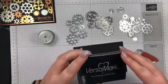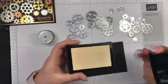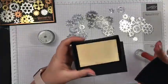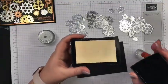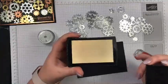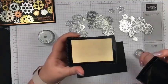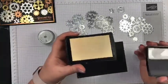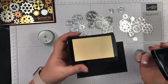So, a Versamark ink pad. I didn't know how much of a mess this was. Versamark ink pads do have a tendency to get filthy. This is actually a clear ink. It's a glycerin-based ink pad, so it's not a colour. It's not meant to colour. It's meant to be sticky.